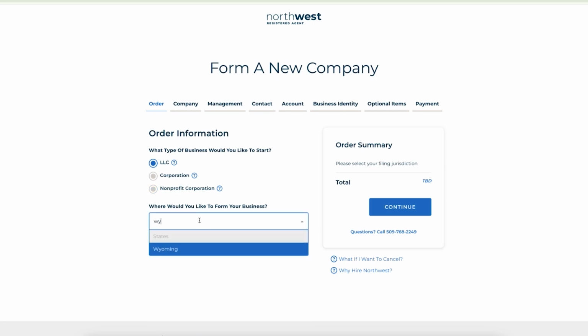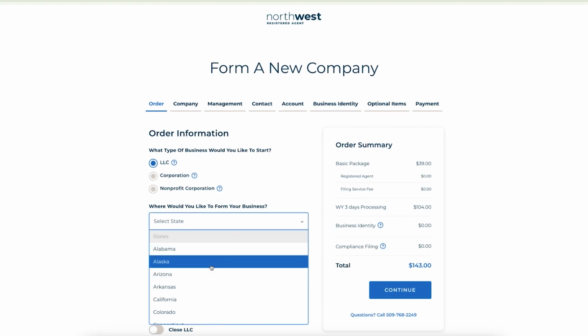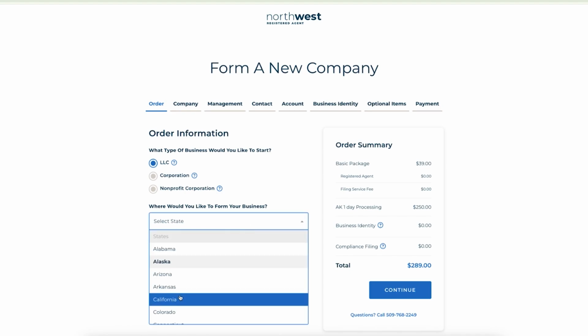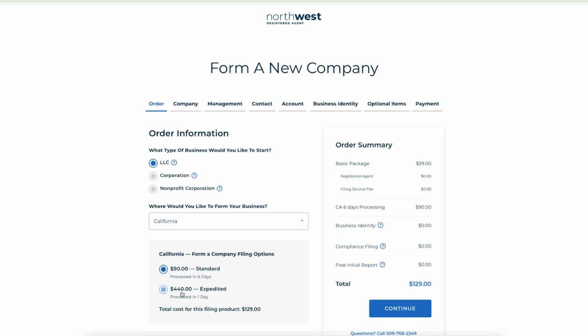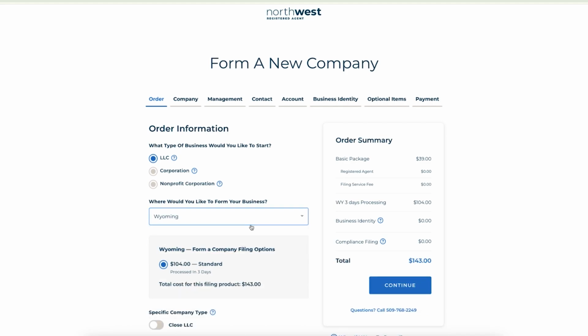Also, as you see, the price for Wyoming is $104, as I mentioned before. But if you choose a different state, the price is different. For example, for Alaska, it's $250. For California, it's $90. So you have to keep this fee in mind. And for Wyoming, it's $104. Let's continue to the next step.